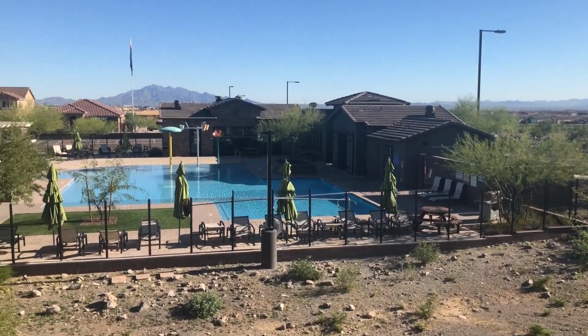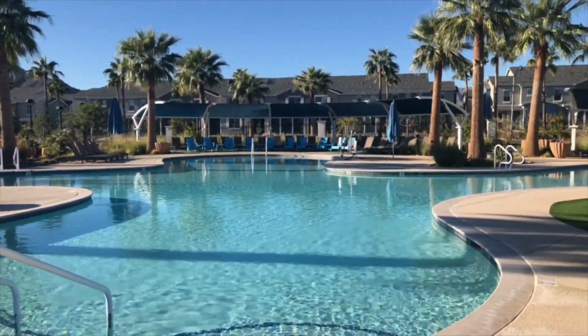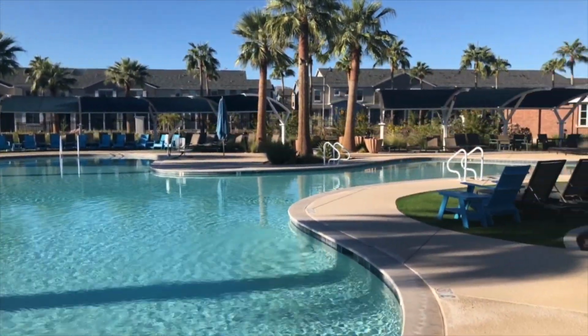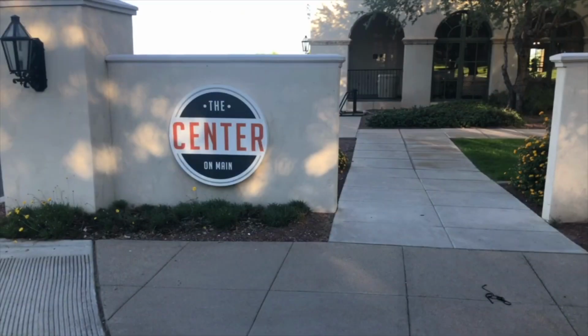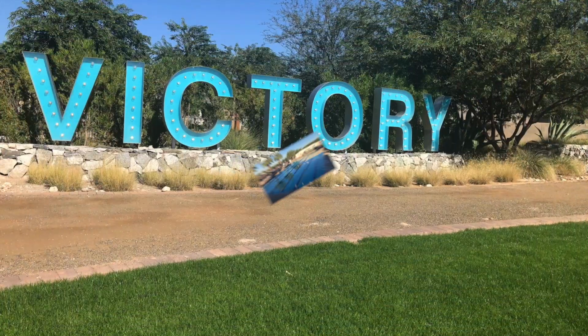Sienna Hills includes a swimming pool with clubhouse, fitness center, splash pad, and spa. The master plan community of Verrado includes the Heritage Swim Park, which is a resort-style swimming pool with ramadas and barbecues. Verrado's other swim pools are located at the center on Main and are heated year-round.